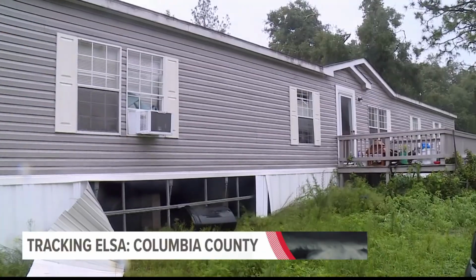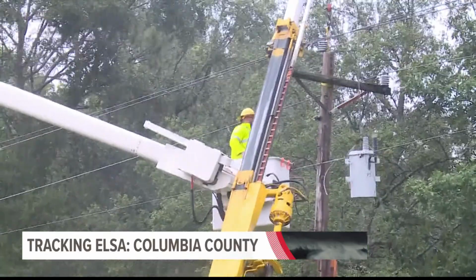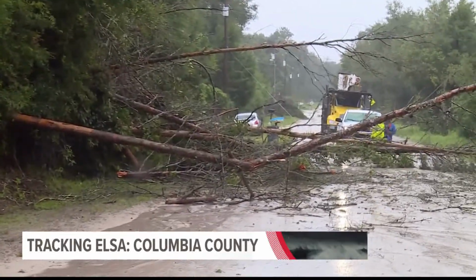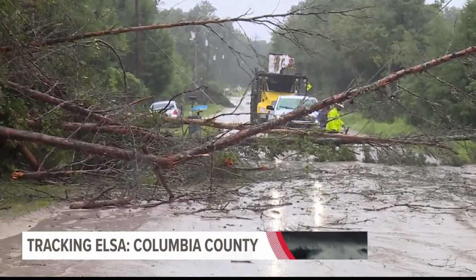Now, in Columbia County, the National Weather Service confirms that an EF0 tornado touched down south of Lake City this morning, bringing a tree down on top of a house. A mom and her four children were inside. Fortunately, though, no one was hurt.